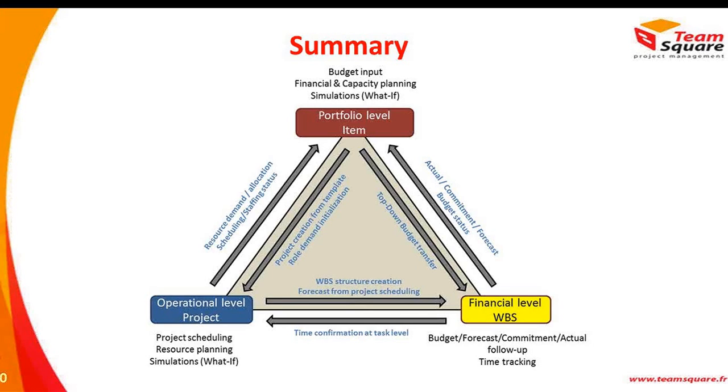Yeah, that's a good question. Actually, there are two levels for resource management. What I showed today was more the operational resource management, where the projects are launched and executed, and resource managers can assign people individually to those projects so that they can report time and execute the activity.